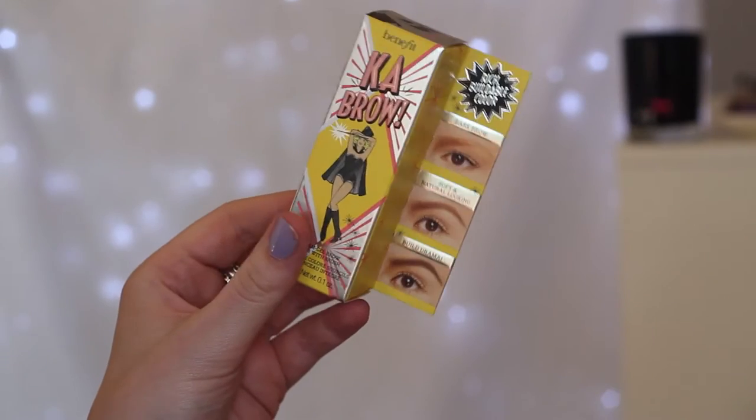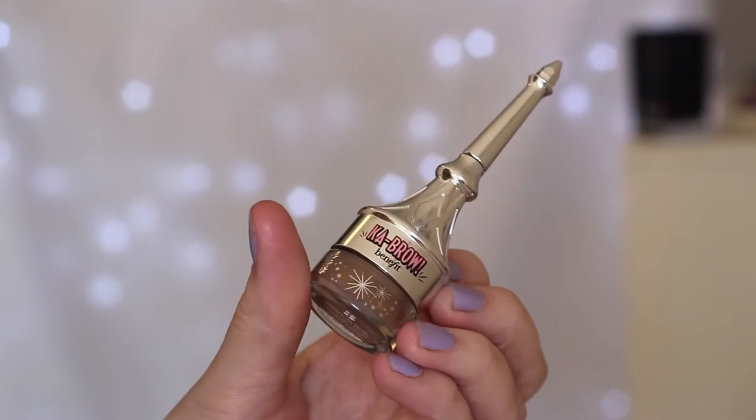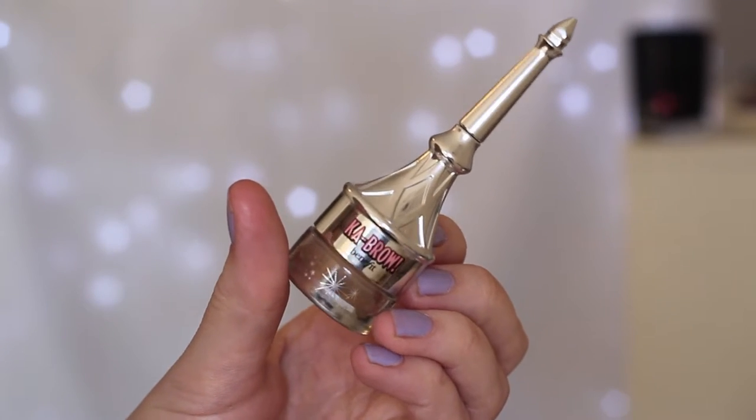So all of my colors are in the shade 3, that's the shade that I was gifted, and I do think it's quite a good match. I do like my brows a little bit darker, so I'm glad they gave me a 3 rather than a 1 or a 2, but they do have 6 different shades for all different hair colors and all different brow colors. So I also have a little booklet here that just gives me a little bit of information so that I can tell you guys like prices and that kind of thing.